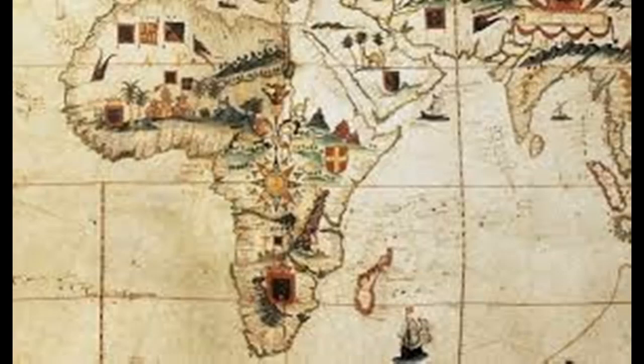Africa was one of the last continents to be colonized by Europeans. This wasn't really because the Europeans didn't know about Africa, or didn't want Africa. Africa had a lot of resources that European colonizers wanted. What really led to it was geography.